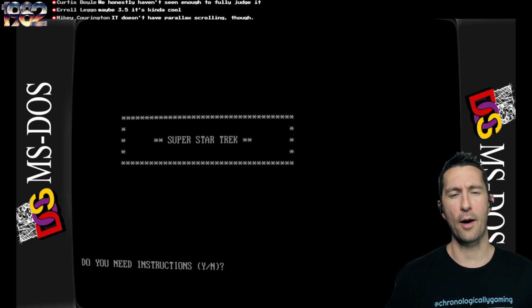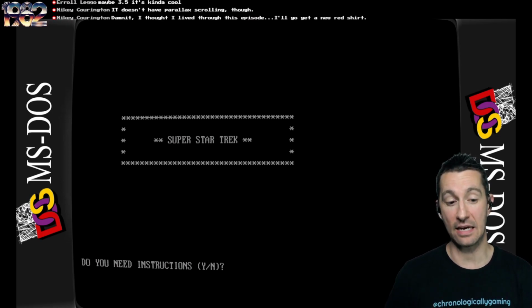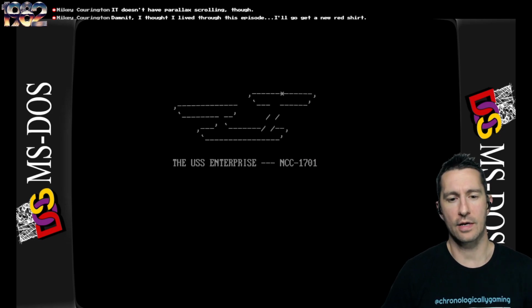This one is bare bones Star Trek. I know it's called Super Star Trek, but this one is pretty much exactly what you would have played on mainframe systems in 1978 or 77 maybe. Do we want instructions? No, we do not need instructions. We're ready to play. There's our USS Enterprise.